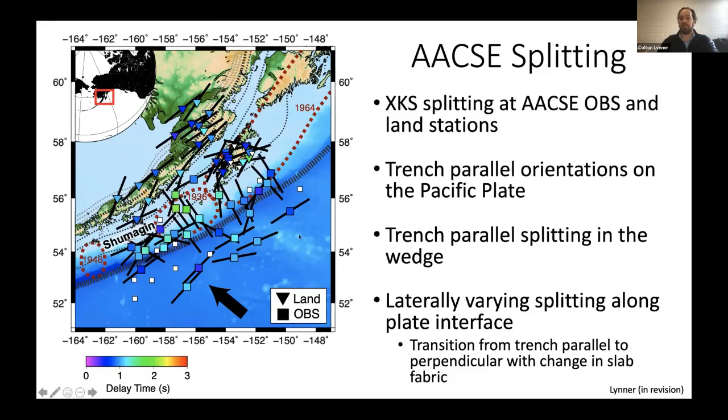What I'm plotting here are station average shear wave splitting measurements at each station. The orientation of the black bars at each location gives us the direction of anisotropy, and the color of the different symbols gives us an average delay time. We can think of average delay time as a proxy for strength of anisotropy or layer thickness, and the orientation of the black bars is that direction of anisotropy that we're going to be largely interpreting. This can be broken down into three main regions.